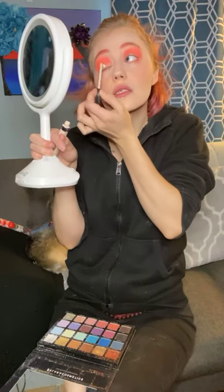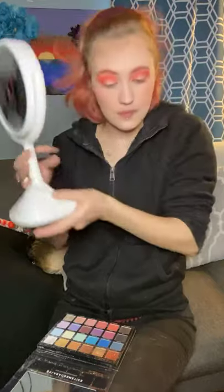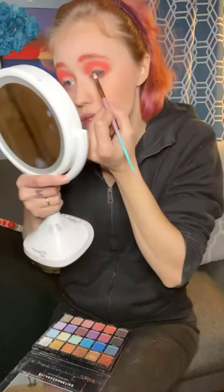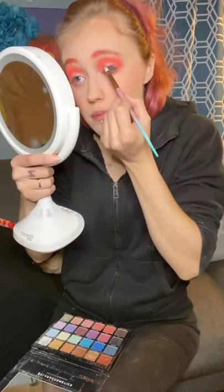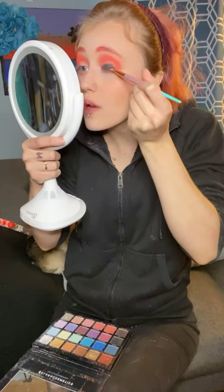Since I want this to stick very well, I am going to use a little tiny bit of this to touch right in the center. Give it something to sit on. Don't need anything special to blend it in. Just gonna use my finger, pat it around. Just gonna pat it right on where I want it to be solid, and then I'll use another brush that's clean to blend it into the crease. And go right into the corner. Right along that lash line.